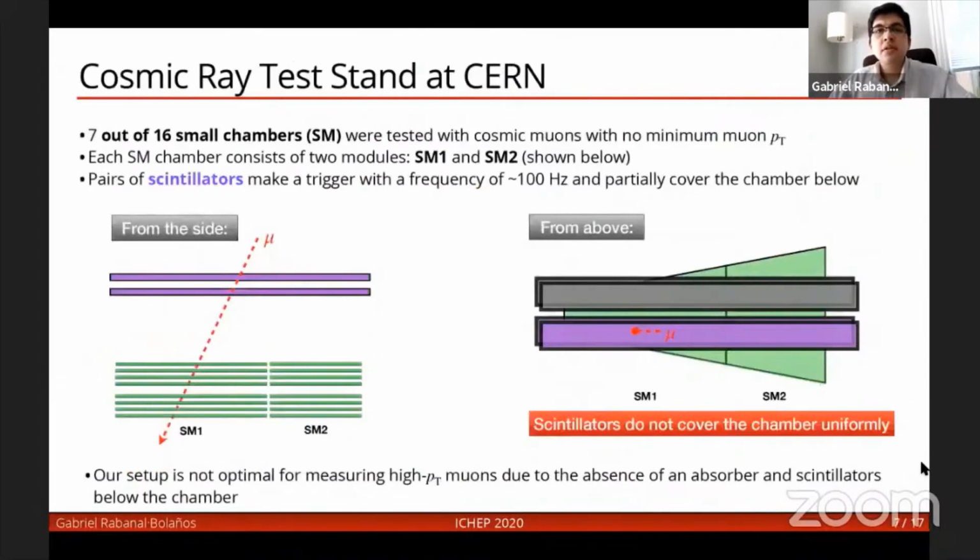On slide 7, we have the cosmic ray test stand at CERN. 7 out of 16 small chambers, SM, were tested with cosmic muons with no minimum muon momentum. Each small chamber consists of 2 modules, SM1 and SM2, that are also shown below. And we have pairs of scintillators above that make a trigger with a frequency of about 100 hertz and partially cover the chamber below. You can see here on the left a side view of the cosmic ray test stand with the scintillators on top that we use for triggering on cosmic muons and the chamber below.